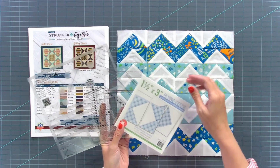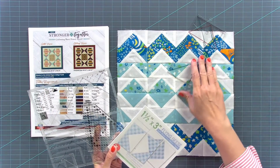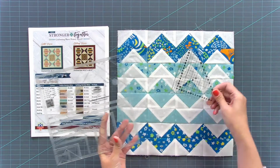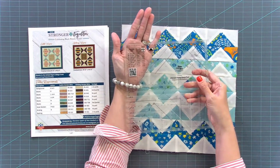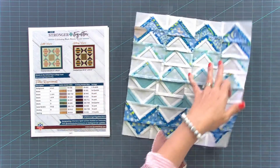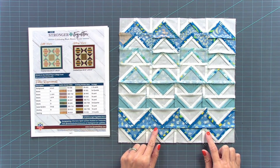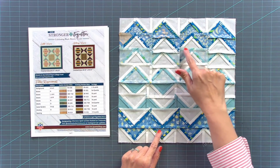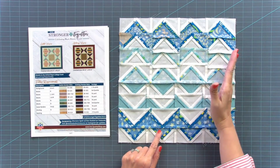So on this one, what I did is I did use the Eleanor Burns ruler, and the small one makes this size, which is the size you need. You could also use paper. This is a tip for traditional method. And then this ruler has all the information right here on the sizes it makes. And on this one, I did press everything open before I started putting them in rows. So I pressed the little units, the little flying geese open, and then pressed each row opposing ways, and then this.